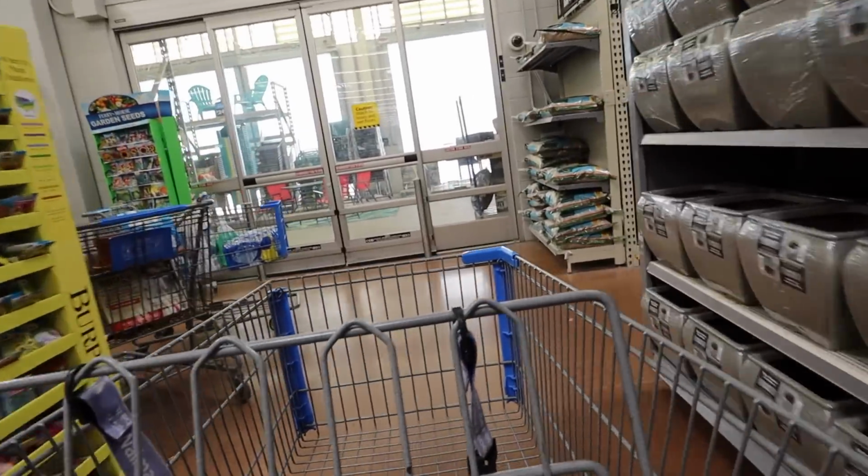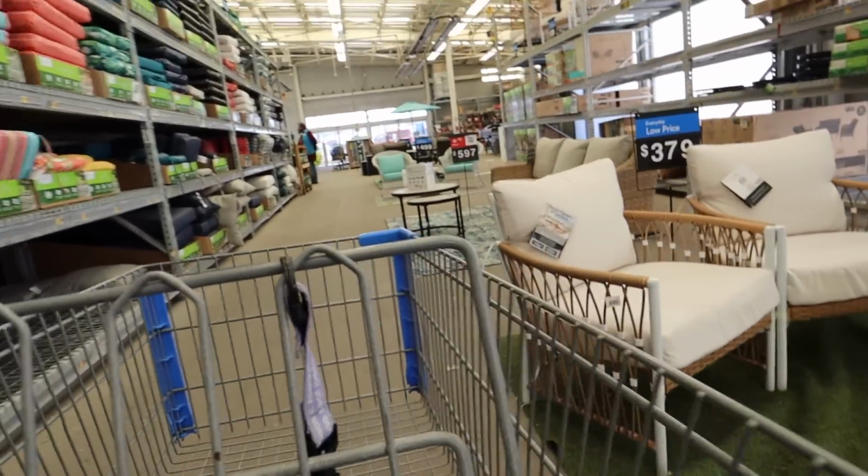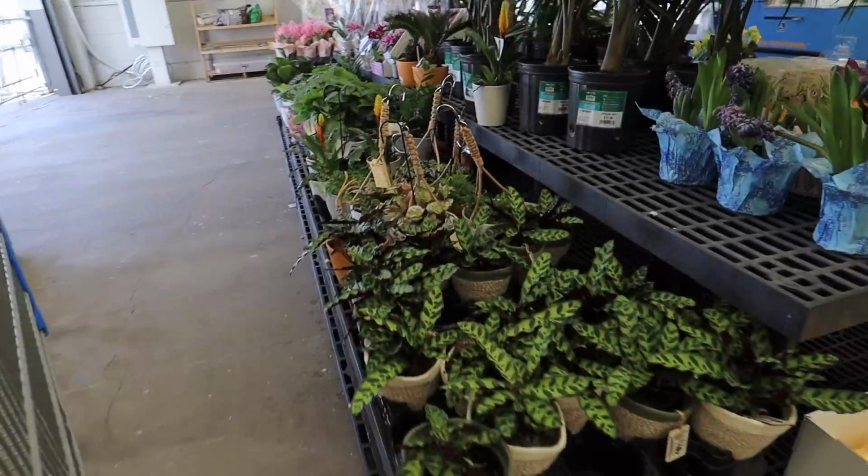I have a Walmart close to me too, so I went and checked there first. Sometimes they have some good plants again, but it's really hit or miss. A lot of times they're really neglected, and so if you don't get there right when they've put out a shipment, then they're just really bad.